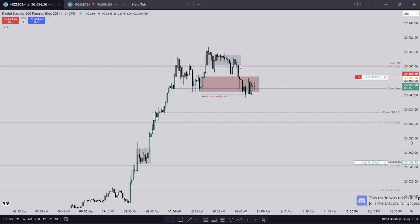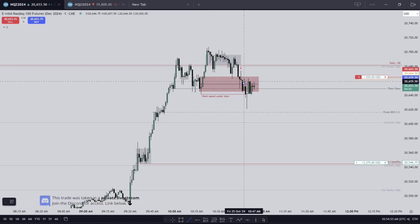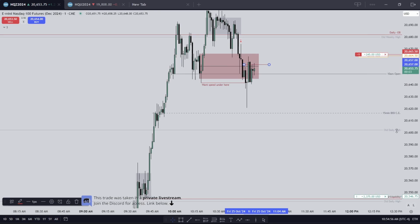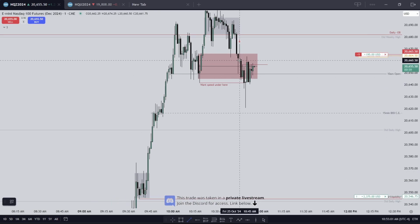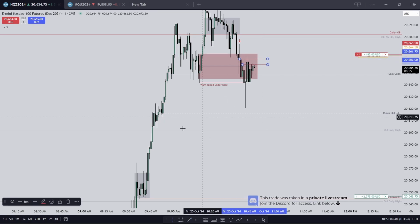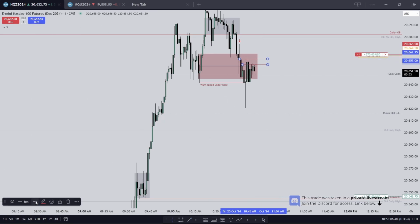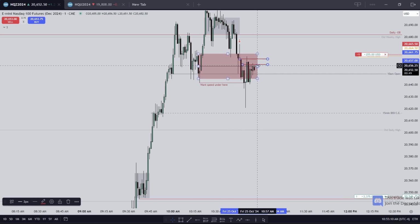Again, I'm watching. All my focus is in mean threshold of the breaker. And then we also have this fair value gap here. If I can draw it. Make this line a little thicker. And draw that forward.